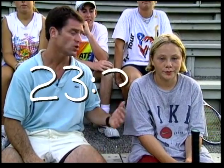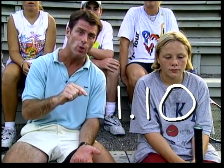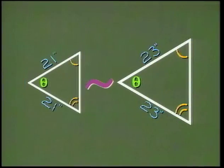If we create a ratio using the different lengths of rackets, we get 23 to 21 inches long, right, 23 to 21. Or we can turn it into a decimal by dividing 21 into 23. The ratio of our two triangles is 1.10.